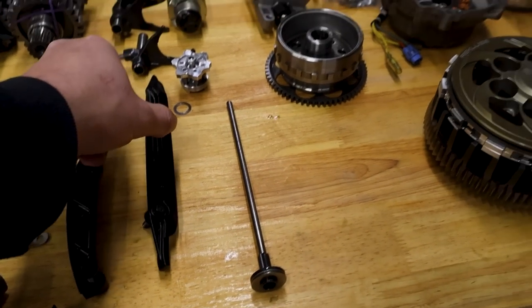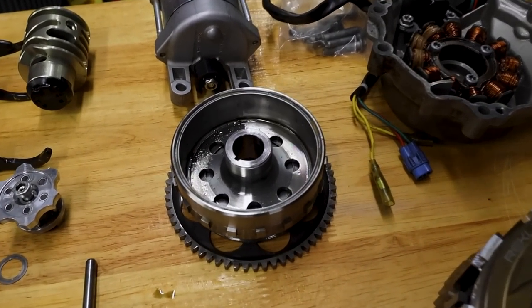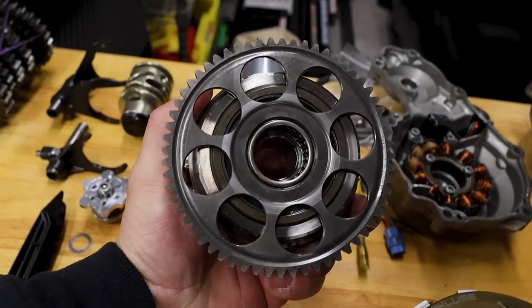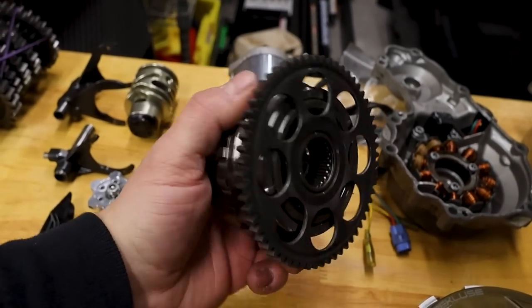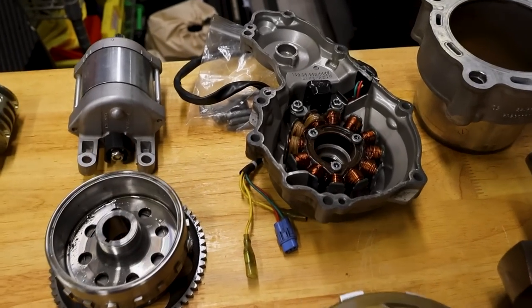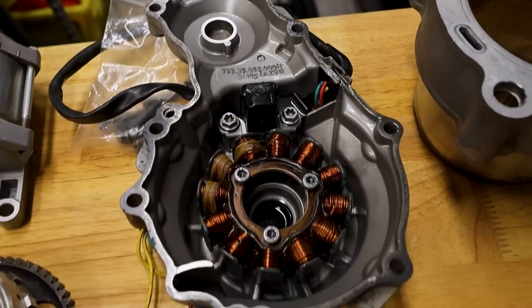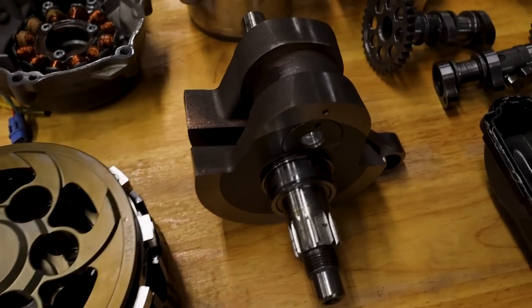So basically I'm just looking over everything, seeing what needs to be replaced so that we can order things up. Our flywheel right here. I checked the one-way bearing. Feels like it functions properly. We've got our magneto here. All this stuff looks like it's in really good shape. There's our clutch. We'll take a look at that in a second.